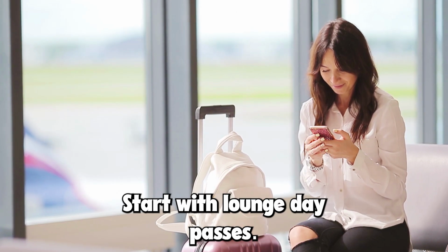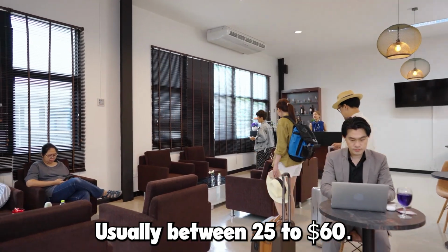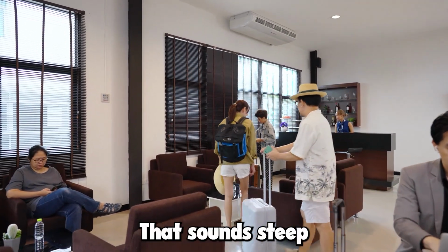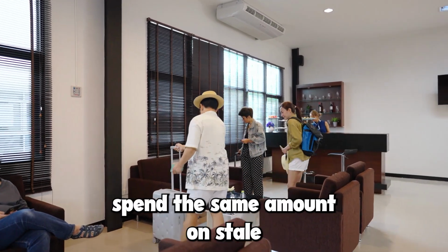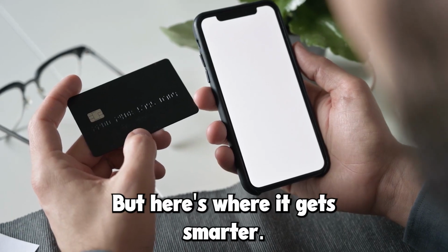Start with lounge day passes. Some airports let you walk right in for a flat fee, usually between $25 to $60. That sounds steep until you realize you'd probably spend the same amount on stale airport food and lukewarm coffee. But here's where it gets smarter.